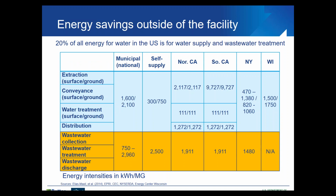So far I've been talking about the water energy nexus within your businesses and facilities, but I wanted to also discuss the water energy nexus outside your facility. Energy is involved in bringing water to your facility, taking it away, and treating it, and we might not always appreciate this. So what we've done here is piece together where we could the amount of energy required to bring water to our facilities and to treat the wastewater.